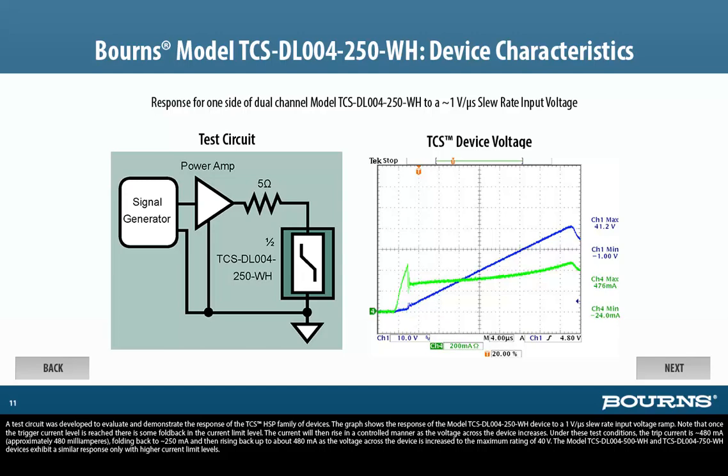Under these test conditions, the trip current is approximately 480 milliamperes, folding back to approximately 250 milliamperes, and then rising back up to about 480 milliamperes as the voltage across the device is increased to the maximum rating of 40 volts. The model TCS-DL004-500-WH and TCS-DL004-750-WH devices exhibit a similar response, only with higher current limit levels.